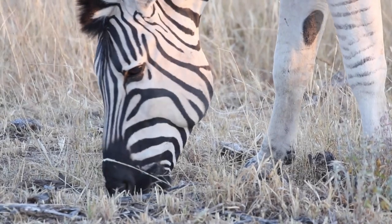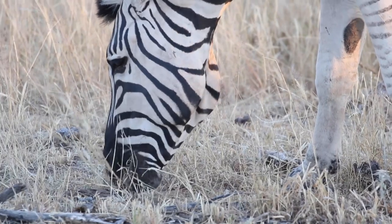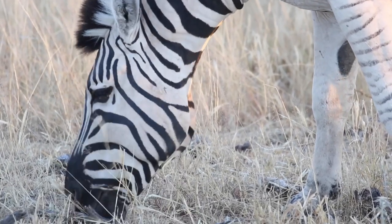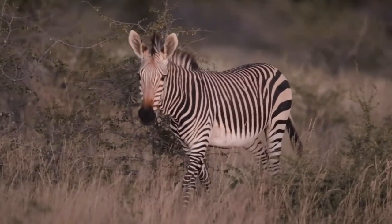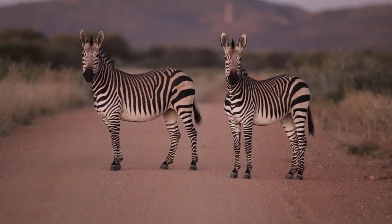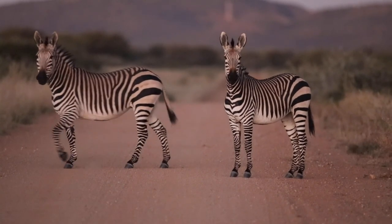So, starting off with the difference between the two species, these ones that you see here are the plains zebras. The difference is that if you look at the legs of the plains zebras, they are more white compared to the mountain zebra. Mountain zebras have thicker black and white lines. So the black lines of the mountain zebra are actually more pronounced. From a distance, if you get to see a mountain zebra, they have more darker legs compared to the plains zebras.